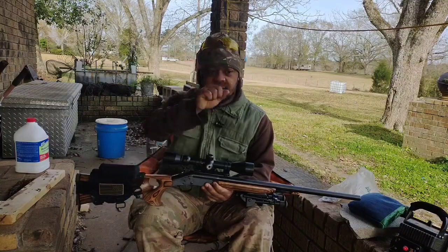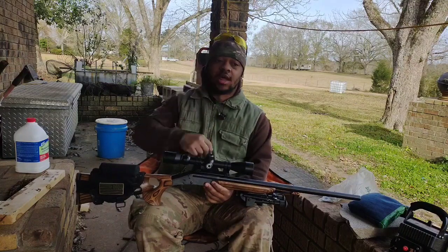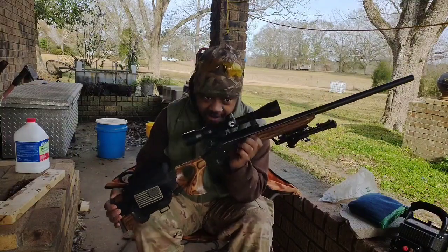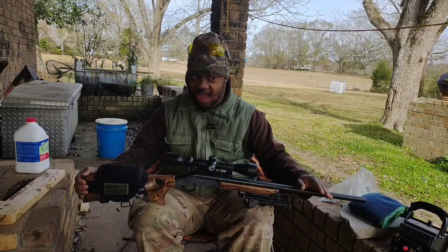I said, put it on layaway, because this pawn shop does layaway. I put $100 down on it. 3 weeks, however long it was, she was mine. So I got one of my dream rifles. I'm very happy with it.